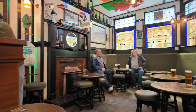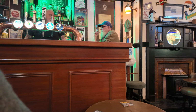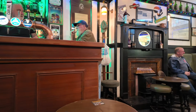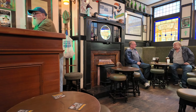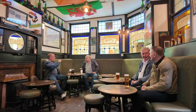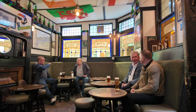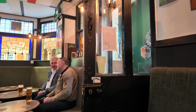It's a good little bar, isn't it, Rhonda? Tiny little place. There must be another room in the back. I'll go and have a look in the back. Look at that nice fireplace. That's awesome, eh? It's on too. I'm freezing. And the stained glass windows there, they're nice. And the old door. Look at how old the door is. It's awesome.